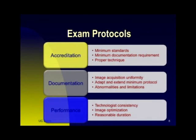Also, the documentation needs to include methods for your technologists to adapt and extend beyond the minimum requirements so that they capture the abnormalities, unusual anatomy, and also the limitations. We always say take a picture of what you don't see, because that will help paint the picture for the reading physician. And then the last component is the performance of the examination.